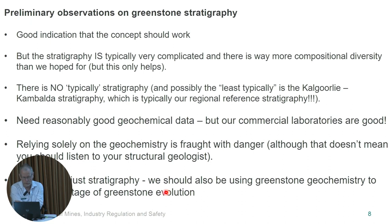The real surprise is that the Kalgoorlie Kambalda stratigraphy, out of the ones that we've looked at, is really the odd one out. So it's quite ironic that it's the Kalgoorlie-Kambalda stratigraphy that we use as a reference throughout the eastern goldfields. We refer everything back, we compare it back to the Kalgoorlie stratigraphy, and that's the odd one out. So we've got to stop doing that.